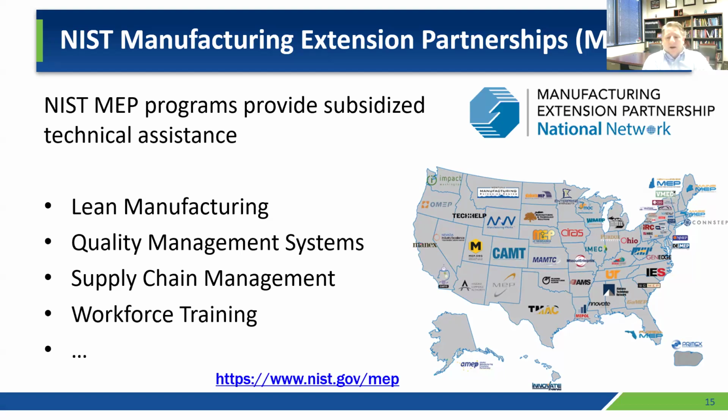In Texas, our local MEP is known as the Texas Manufacturing Assistance Center, or TMAC. They have offices in several major cities across the state, and that's fairly similar for most of the other MEPs in other states as well. Now, I'm including them on this list, but you should be aware this is not a no-cost service. Typically, this is a reduced cost service.